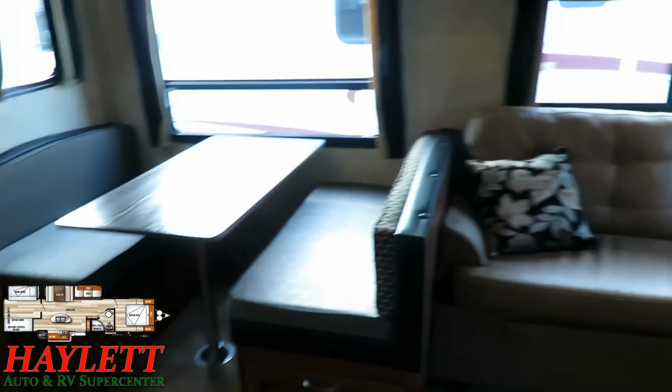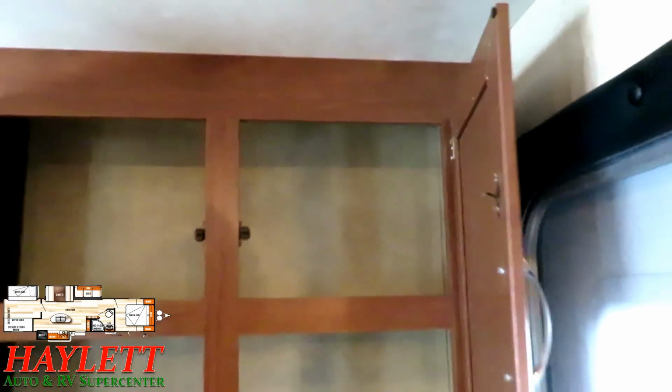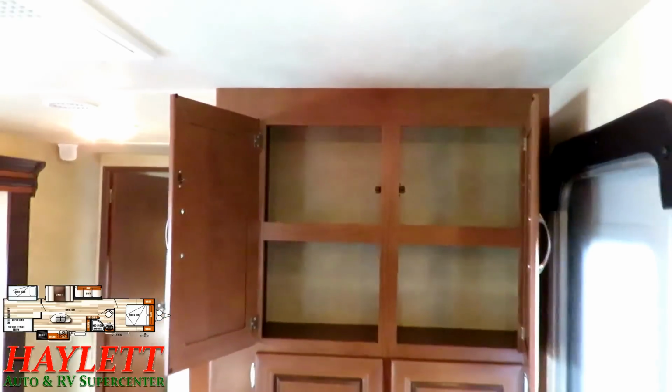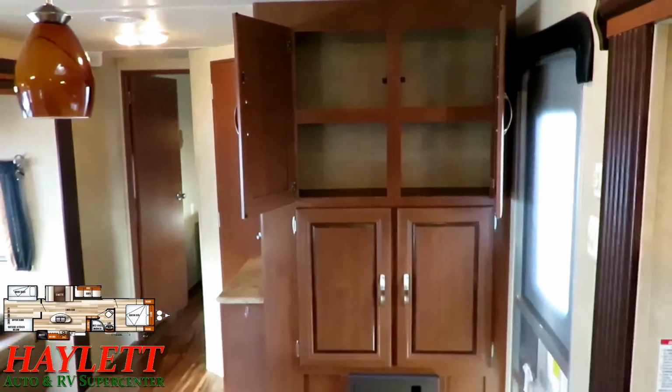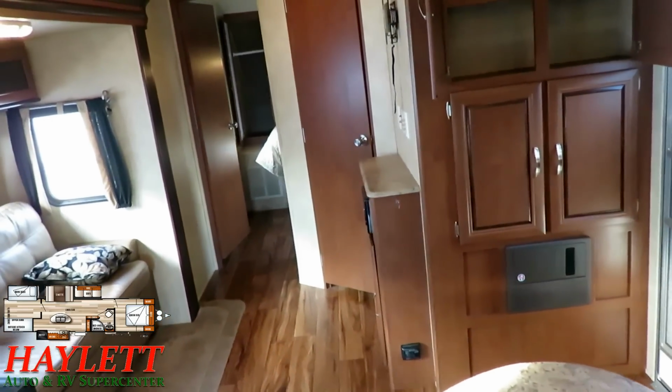Right behind us, we actually have our primary pantry, because so far looking through the kitchen, you haven't really seen any good pantry space, but that's what this is right here. Right when you walk in the door or right next to you when you're cooking, you've got this nice big corner pantry giving you plenty of mac and cheese storage space.